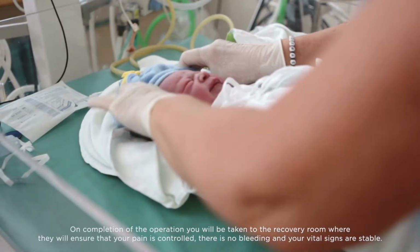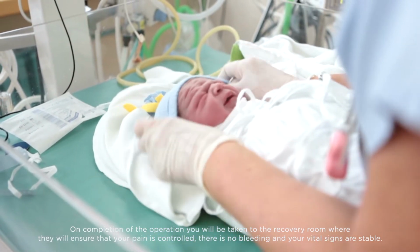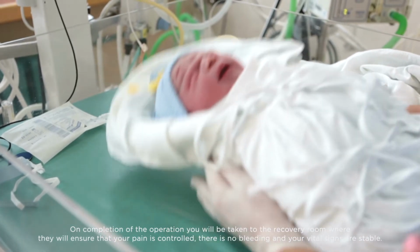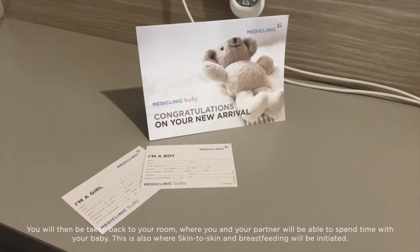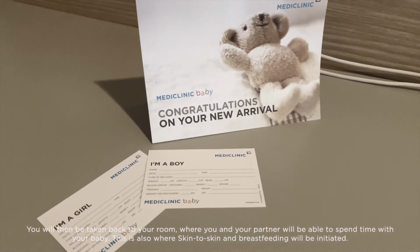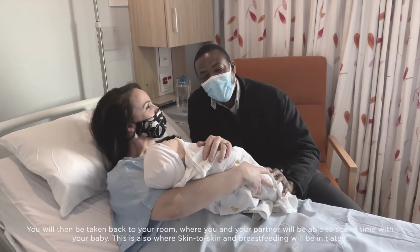On completion of the operation, you will be taken to the recovery room, where they will ensure that your pain is controlled, there is no bleeding, and your vital signs are stable. You will then be taken back to your room, where you and your partner will be able to spend time with your baby. This is also where skin-to-skin and breastfeeding will be initiated.